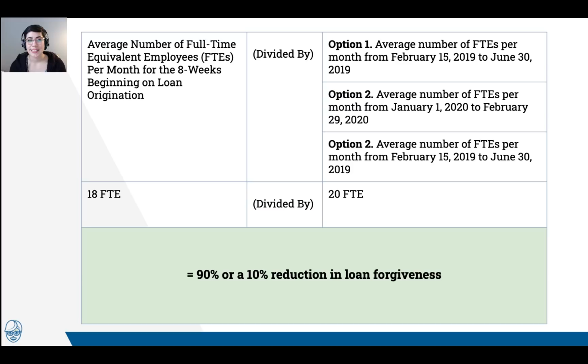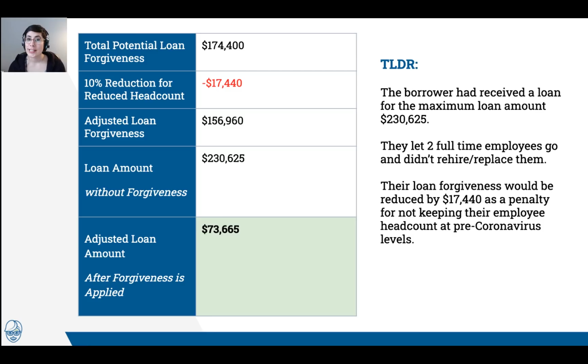But in this case, I have 18 FTEs now divided by 20 FTEs in my prior period. So I've retained 90% of my employees, which means that I will have a 10% reduction in my loan forgiveness. So let's go ahead and calculate what that looks like. Previously, I told you that the potential loan forgiveness is $174,400. But I need to reduce 10% because of my reduced headcount that did not go back to its normal levels.